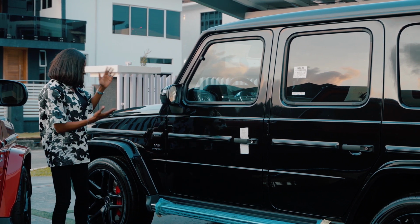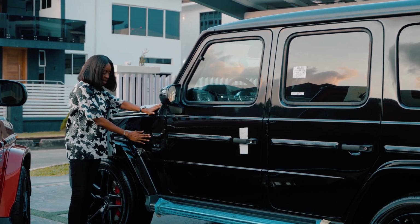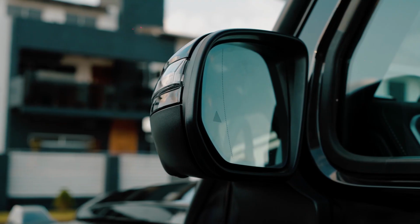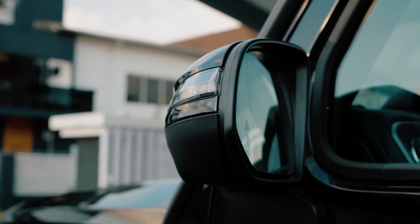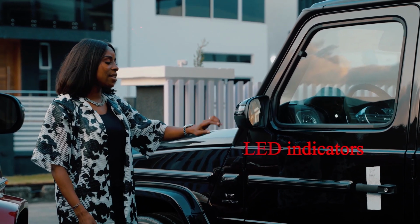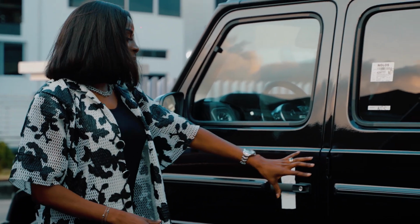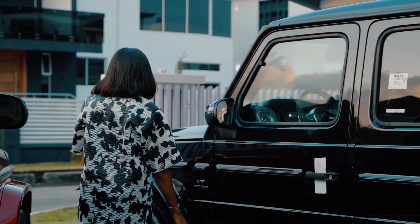So again, you can't miss the AMG badging, of course, V8 bi-turbo engine. You also have the body-coloured side mirrors, which are automatic, with the integrated heat and LED indicators on the side. The really, really aggressive wheels. So let's have a look at this.